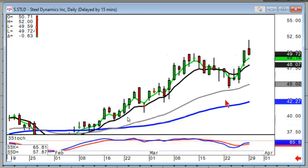You got Steel Dynamics. Now, Steel Dynamics bought some today, but it closed back down here. Didn't do a sell signal, just closed lower. Still going to use the T-line as a stop, but we'll be buying aggressively if it comes back up through today's open.